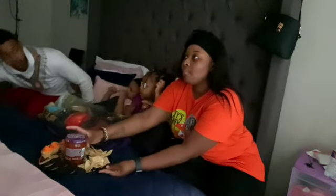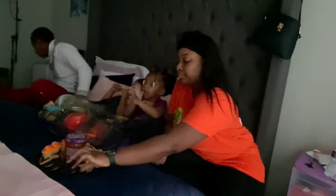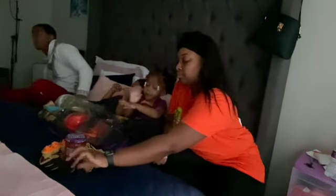All right, you guys, so this was a super fun night and the girls really enjoyed themselves. As you can see, we all crowded up on our bed to watch the Haunted Mansion, and it was really a great experience.